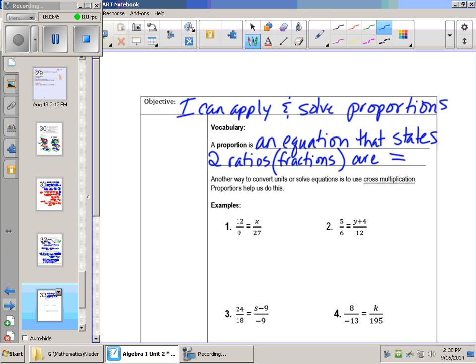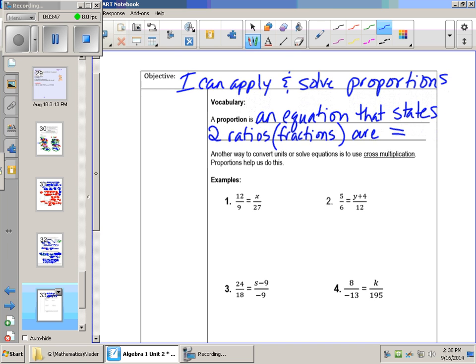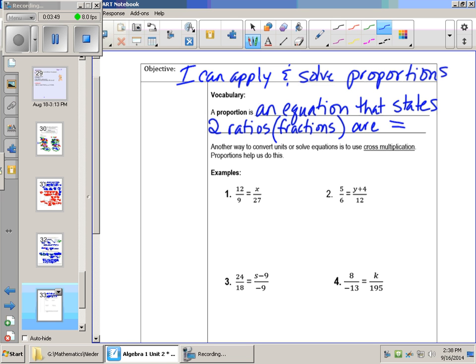Okay? I am actually going to show you 2 ways to solve a proportion, and you are going to do the one that you like the best. I'm going to show the one method out here off to the side. So why don't you just put your pencil down for a moment and watch the 2 different ways, and then you can copy down the way that you like best, okay, for this first example. So we've got 12 over 9 equals x over 27. I'm going to rewrite that over here.